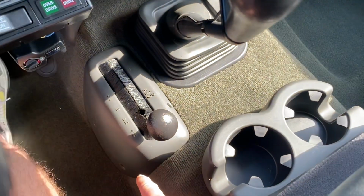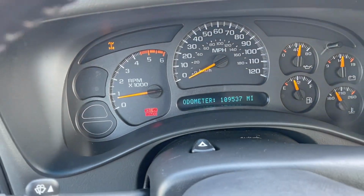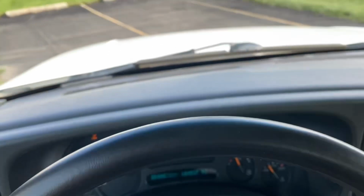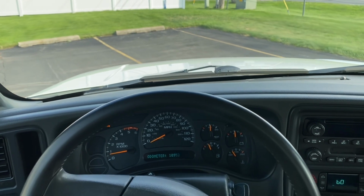You can see we're in high range here. Four-wheel drive light has come on. And we'll just let out the clutch and let the truck begin to take off.